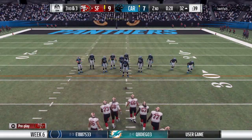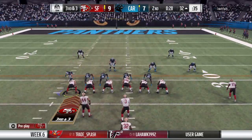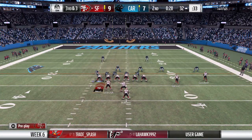In need of a conversion on 3rd down. They had the big play to start the drive. Not much sense. Hurry up, here we go. Detroit! Detroit! And they'll send the tight end in motion here.